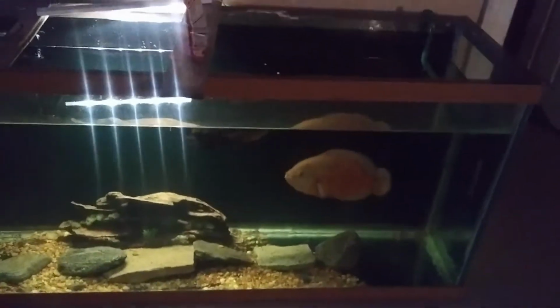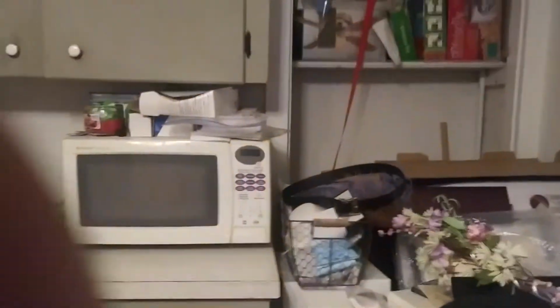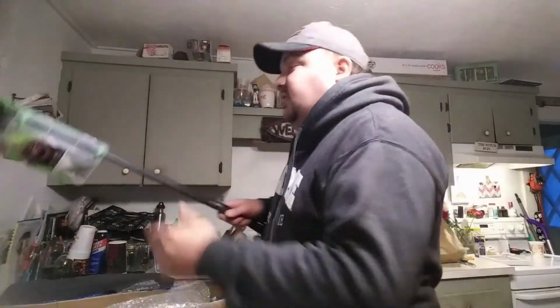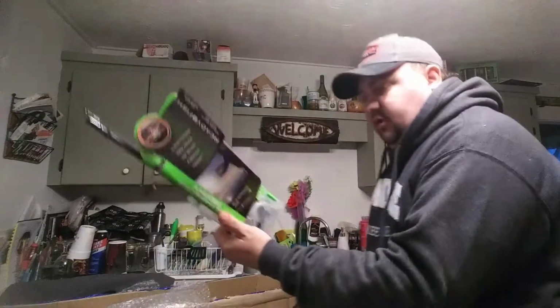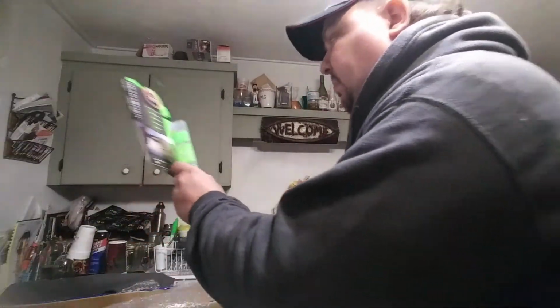My fishies. That's one box. And this is the other. The other box that is out there is primarily all fishing poles. Like I said, in that other box is nothing but a bunch of fishing poles, push buttons, and a couple of these ready to fishes. You know, that has the tackle box. Oh, I opened it.